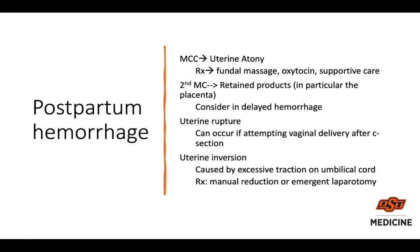In those patients, you'll see them basically all of a sudden have a loss of tone of the uterus, and then there'll be a flattening out of the fundal area, and then you'll feel like a baby floating around in there, and the patient immediately looks very shocky and very bad. So that's a patient you'll want to consider uterine rupture on.